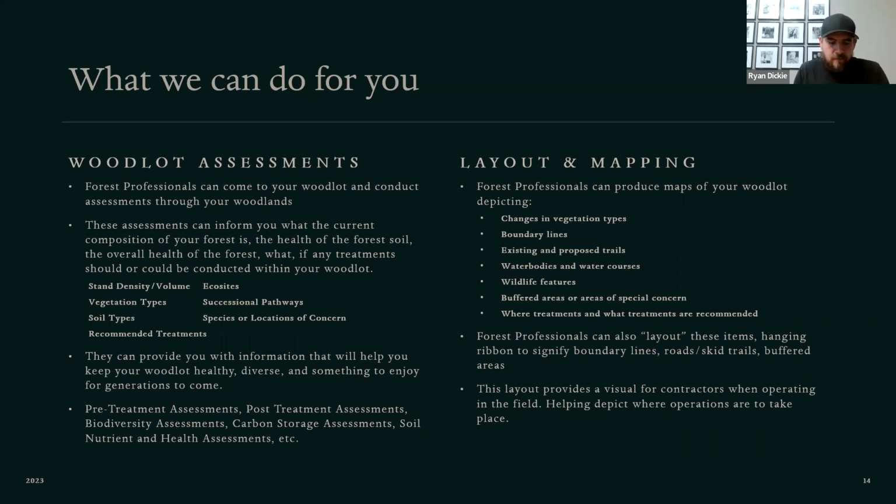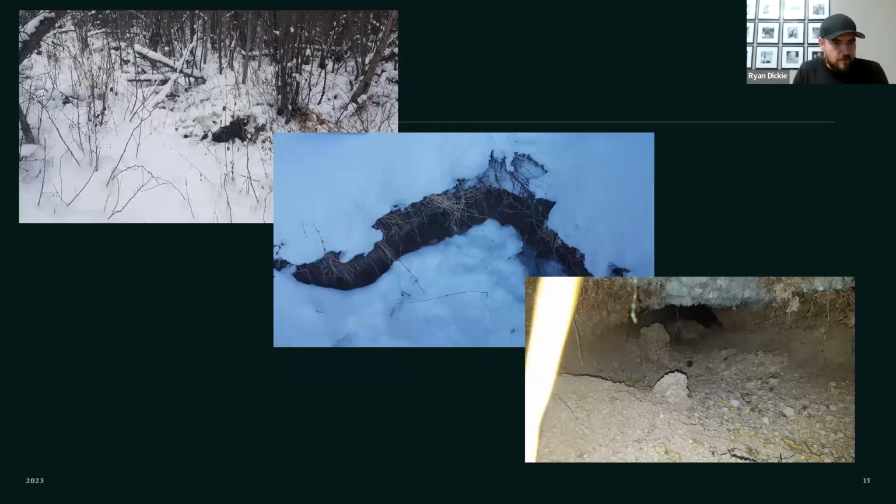So yes, we can do the mapping. We'll do the layout. We're up to date on all the regulations around boundary lines, anything to do with watercourses, wildlife, what to do if you find a nest or anything like that. All right, next slide there.